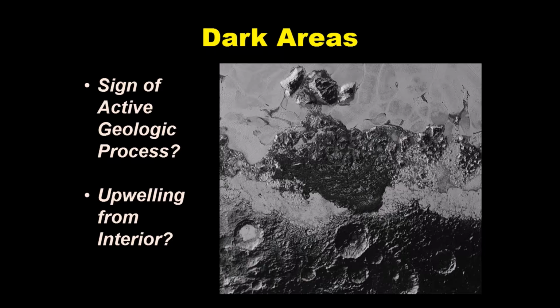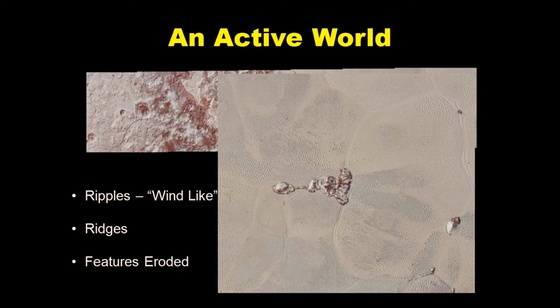But this may be a very key part of the geologic process, because Pluto is turning out to be a very, very active place. Things are actually going on. It turns out that Pluto is, in the solar system, one of the closest analogs to Earth that we have. It's probably closer to Earth than any other planet, which I thought was totally ironic at the end of the day.